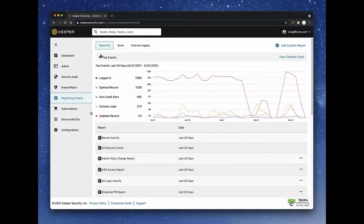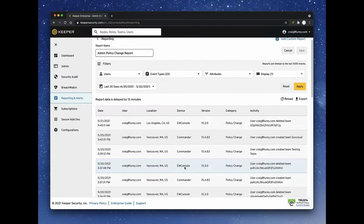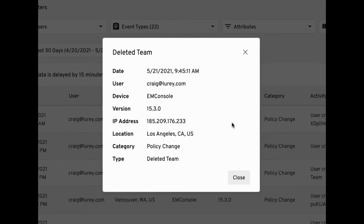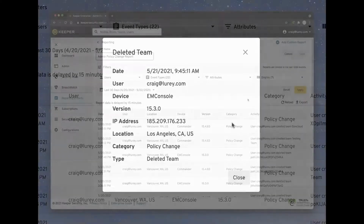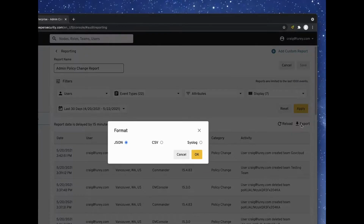For example, let's pull up the Admin Policy Change Report. Here we can see any administrative changes in the platform. Clicking on the event shows event details such as the user, device, software version, IP address, and event-specific metadata. Data can also be exported for offline analysis.